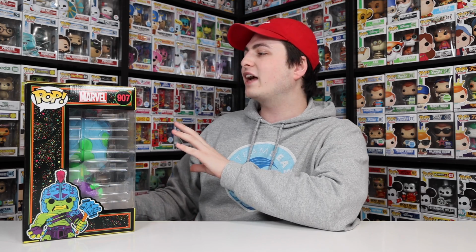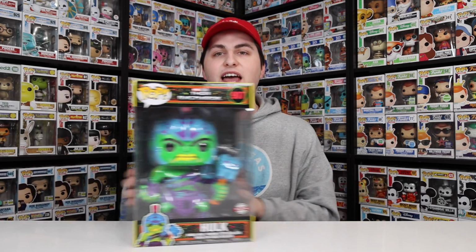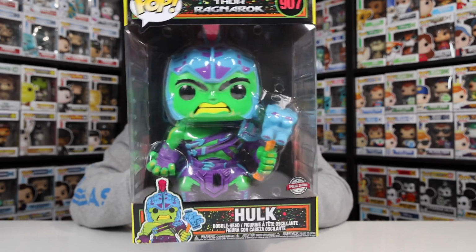And taking a look at this Blacklight Hulk, I actually have another one of this figure in my collection. It is the normal Hulk, and I believe he's in here somewhere. I don't know where at the moment. And that one is actually the exact same sculpt as this, but it's not Blacklight. So it was really cool that I was able to add this one to the collection. And if you guys want to check him out a little bit closer, here he is.